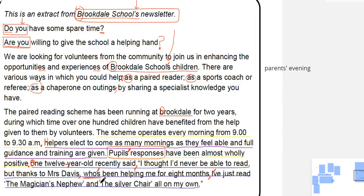Now look, they've missed an inverted comma, so we need to put one on this side of the silver chair. And also, they've only used a little s, and this is the name of a book. It's a title, so we need a capital letter. For titles, they are proper nouns and they need capital letters, which is why The Magician's Nephew has a capital T, a capital M and a capital N. So that is the last mistake there. We need that capital S.